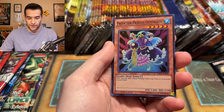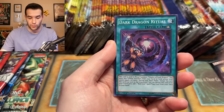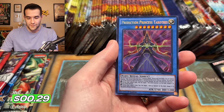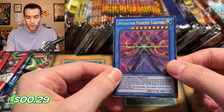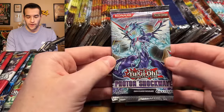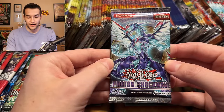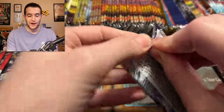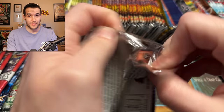I'm guessing it's in the back. We have Prediction Princess, Toon Rollback. Maybe that's a good sign. We're rolling back to when we pulled this before a long time ago. And Prediction Princess, Tara Trey. Okay, I don't know if that's how you say that, but that is not the Toon Kingdom. Okay, we have not done a Photon Shockwave yet. Here is a card I've never pulled, the Galaxy Eyes Photon Dragon, unless you count when I pulled the Unlimited out of the Mystery Pack extra cards.